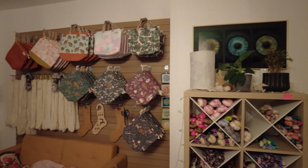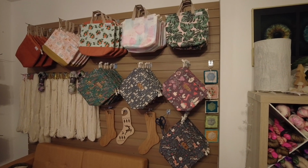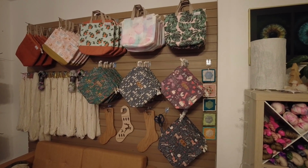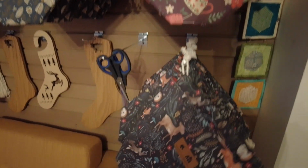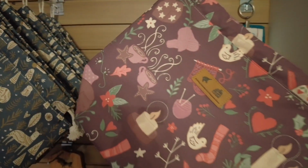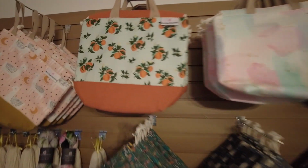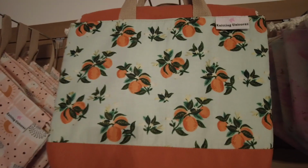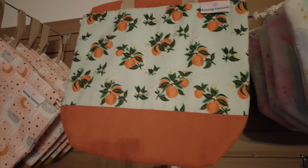We have all of these beautiful bags from Knitting Unicorn, which I already have yarn for, quite a bit of them, dyed up and ready to go. This one will be hitting the shop super soon if it isn't already in the shop. And this one. And then the other ones I'll kind of scatter in as they go. I did want to add this one with the clementines or mandarins to the shop. It has beautiful gold accent on it. I think it's really Christmassy.